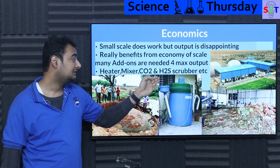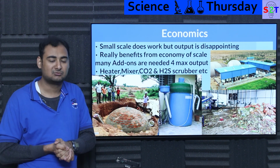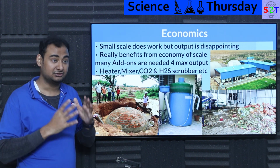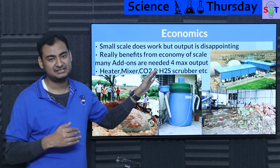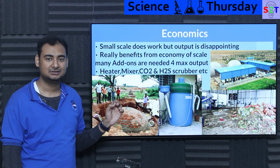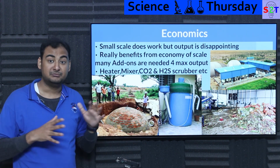Then CO2 and H2S, basically hydrogen sulfide scrubbers. Now these scrubbers have been used at small scale, like 10 kilowatt power plants, but they are not very efficient. Now you're talking about something that deals with megawatts. Now you're talking about scrubbers that clean the output to such an extent that CO2 is not that dangerous to your engine, but hydrogen sulfide is really not a pleasurable thing to deal with. But you get that point. At large scale, many things make sense.